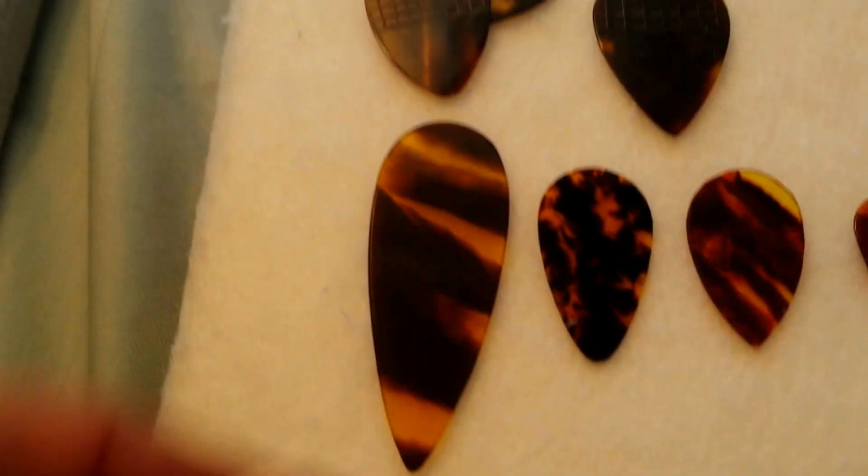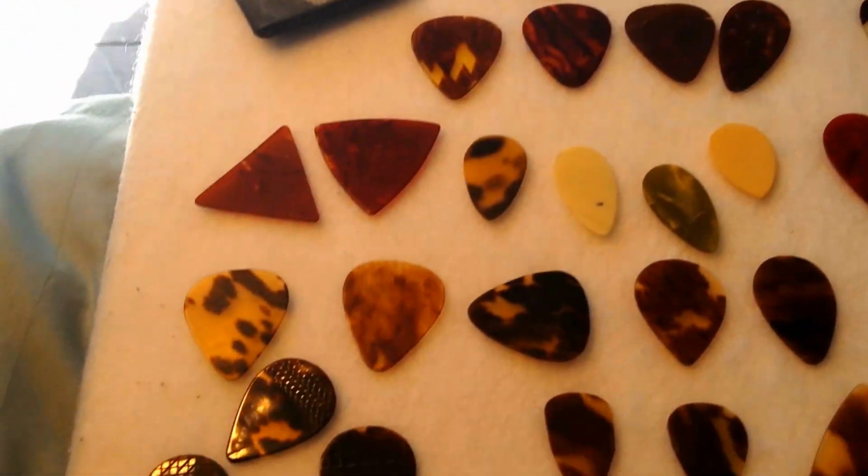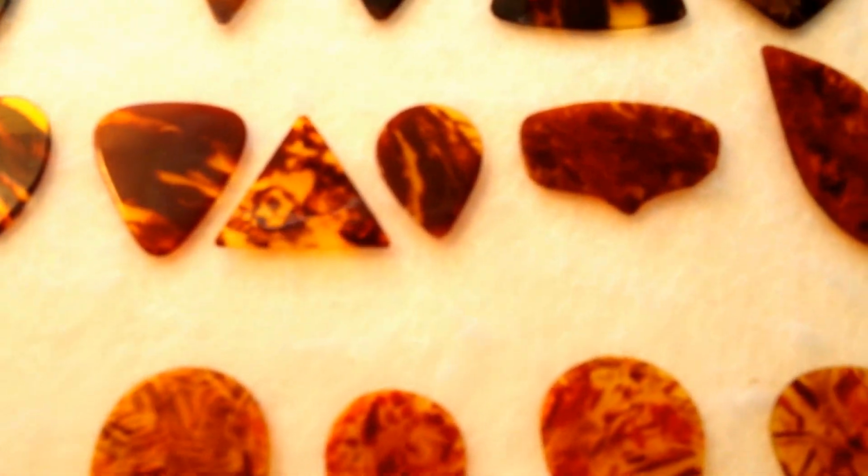We have a very rare mandolin pick here, the type of which is hand beveled, hand stamped, and similar copies could be found in catalogs going back to 1900. So that's one of our oldest picks here.